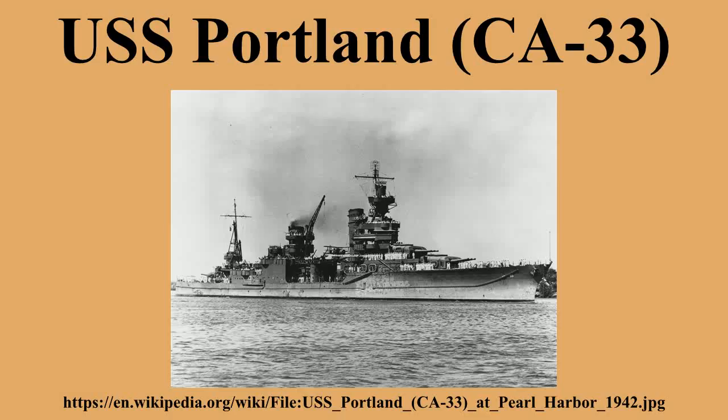Following this series of operations, Portland returned to Mare Island for a more extensive overhaul, which was completed in August. She returned to the Western Pacific for shore bombardments of Peleliu from 12 to 14 September. The cruiser supported the landing on Peleliu on the 15th of September, providing artillery to support the advance of Allied forces.